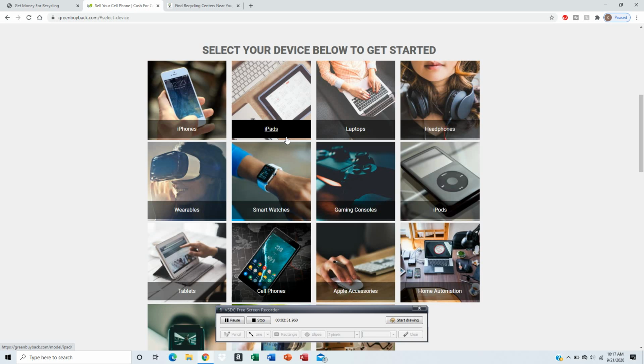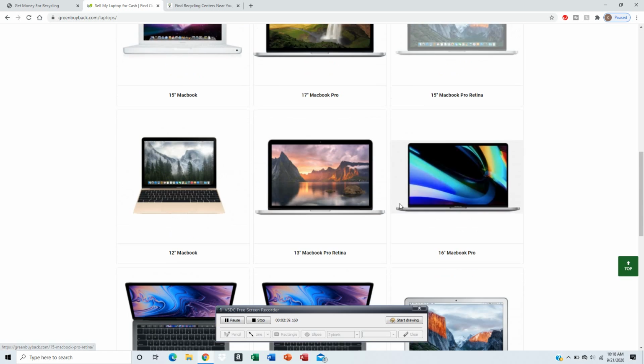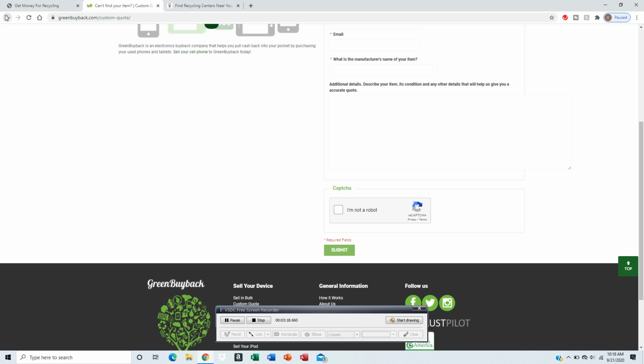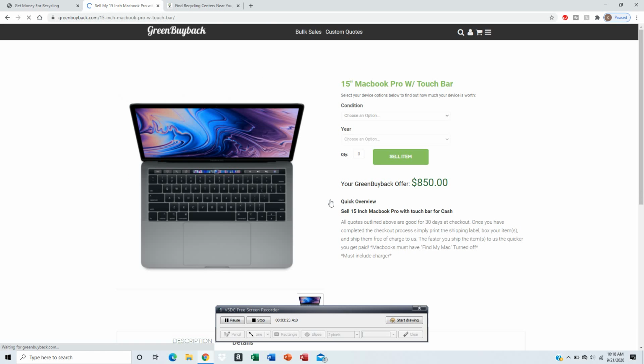So, your cell phone or tablet, let's see how it works. Hit the get started button. Let's say it's a laptop. Then you figure out what type of laptop. It's a lot of Apple. If you don't see your device, it's not Apple. So you provide your name, email, the manufacturer of your item, and its condition. They'll help give you an accurate quote.